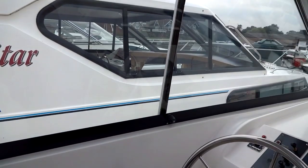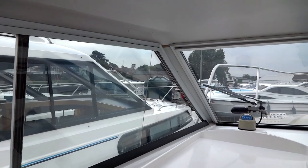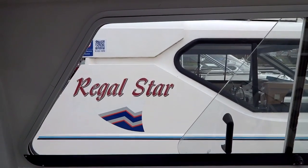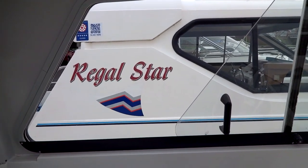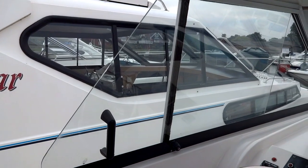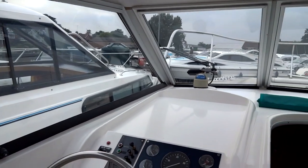You've got sliding windows, but they only open that much because obviously that's square and then it slopes down. So it means that whilst you can stick your head out, useful for mooring, it's not the ideal situation, but that's just the way the boat was designed. At least you have got windows there that open and close.